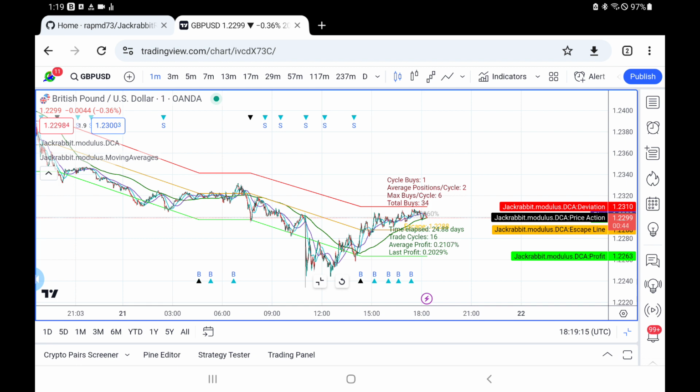So as we look at this, we see 24 days, 16 completed trade cycles. This is going to be a long forward test. Basically 16 trades a month. You must go through 100 forward testing trades.